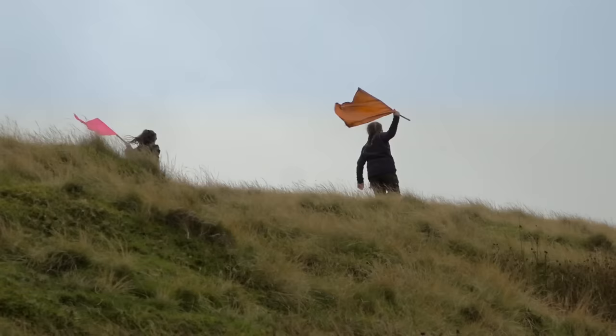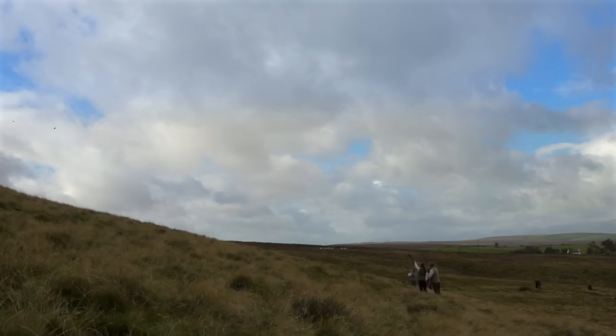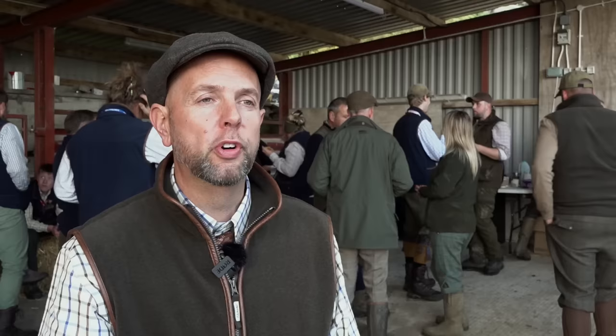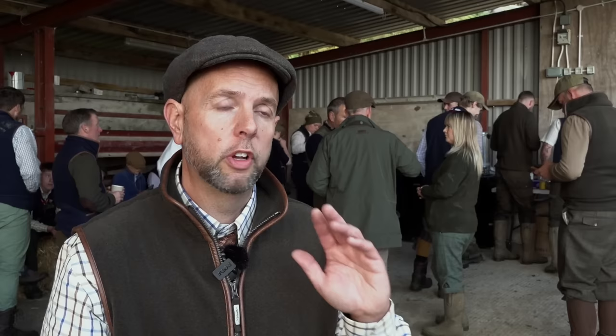I get so much enjoyment out of watching her shoot. On the last drive, she shot an absolutely fantastic partridge. Made my day, made her day. You can go home happy now. It's not all about bag, bag, bag. It's all about that sporting shot. And she actually left quite a few, and she was like, no, it's too low, too low. Conscious of people behind her as well, if she shot one, leave one to go through. So it's how you should bring them up.